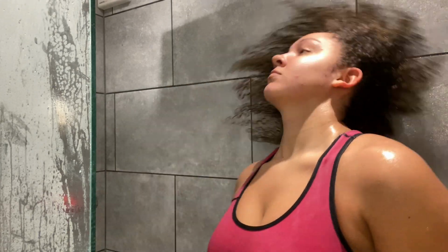So once all of the product is applied, I take my microfiber towel and basically scrunch all the excess water off. After that, I literally just air dry for the rest of the day and overnight.